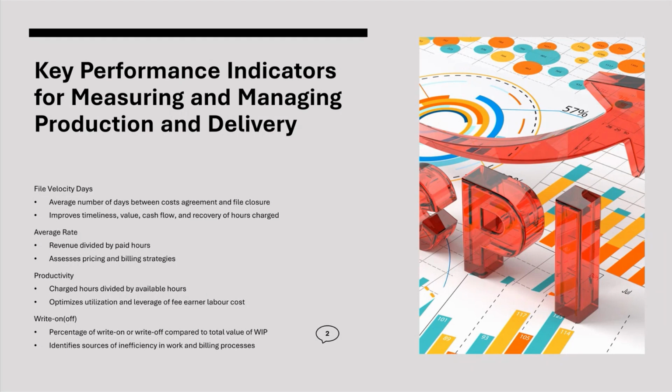And how can you improve your average rate? First and foremost is focusing on your file velocity days, which is basically the average number of days between when you sign a cost agreement and the file's closed. And when I say the file's closed, I mean the matter's delivered, it's finished and it's billed. So the shorter that period of time, the greater the improvement in your average rate, simply because it allows more work to be done over a shorter period of time. It's not about racking up more WIP and then billing it. It's about getting things done as efficiently as possible.